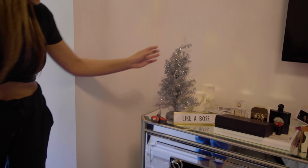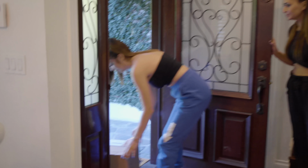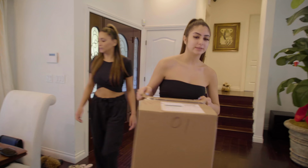It's nice. Every time I come to Nicolette's room, another Christmas tree pops up. Where is this? Oh, who's at the door? Package! He's coming with? Very special. It's okay, I'm good.